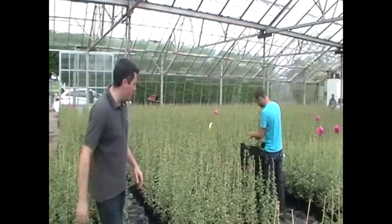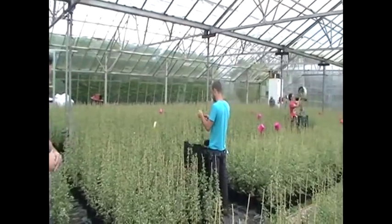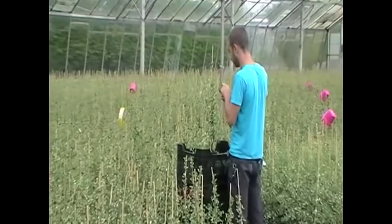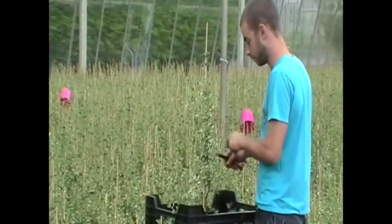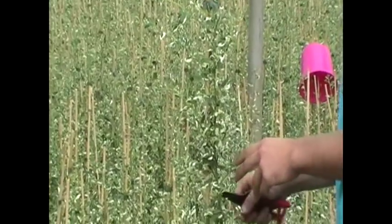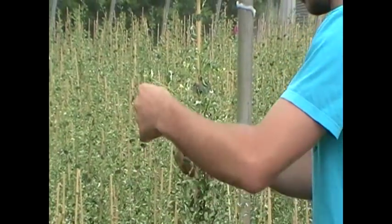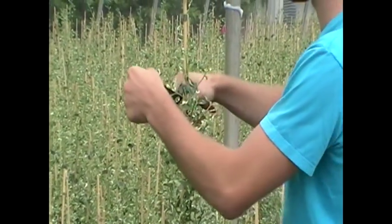This week we're in Glass House 2, where I've got the guys behind me just tying in some Sea Silver Surprise. So what Liam's doing, if Sarah can zoom in on here, is taking out all the side shoots so the leader gets the dominance and will chase up to the top of the cane quicker, and then tying it in with the tie gun to keep it nice and straight on the cane.